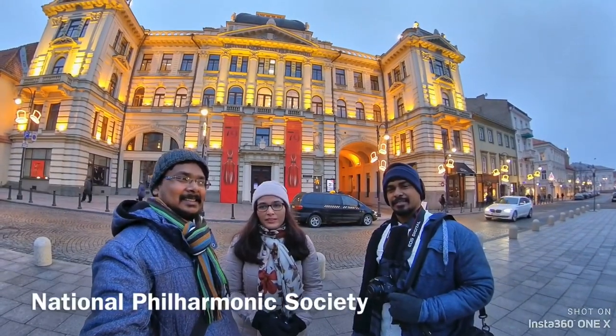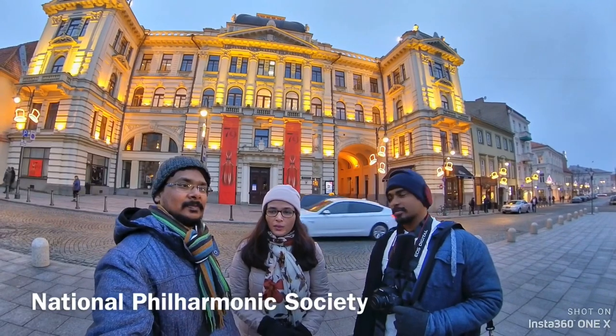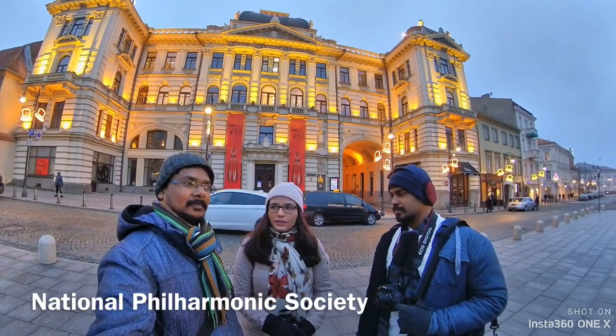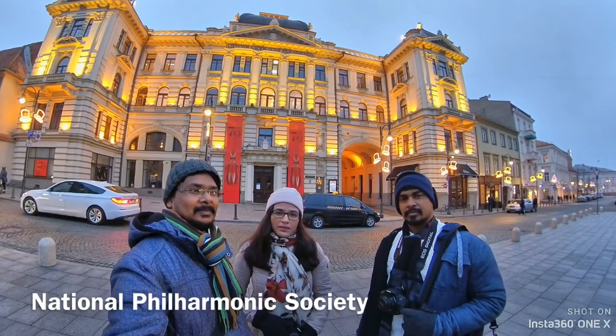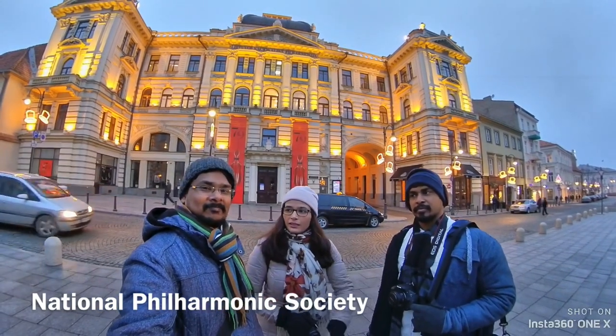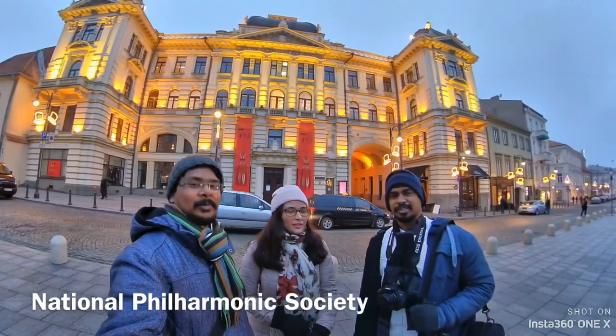And now we are at the Old Town. So the Old Town of Vilnius is actually a UNESCO World Heritage site, and we are just going to check around the whole Old Town and then look at something. You can expect more pictures and videos of the Old Town.